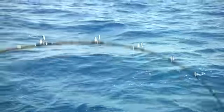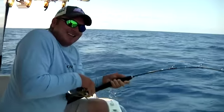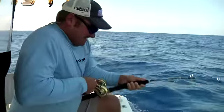How do you like that little fish rod, Billy? I was asking for trouble when I put a mackerel on it. Oh boy. Let's get a real rod.